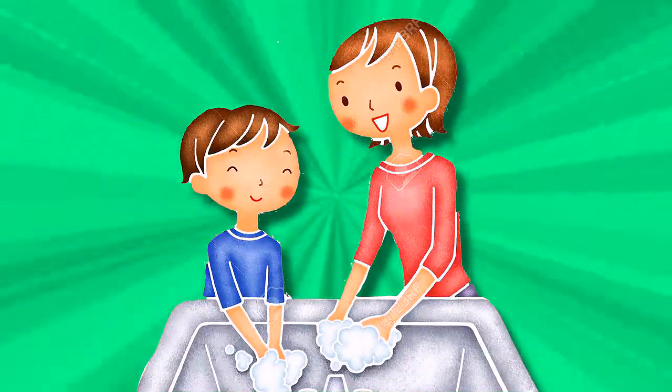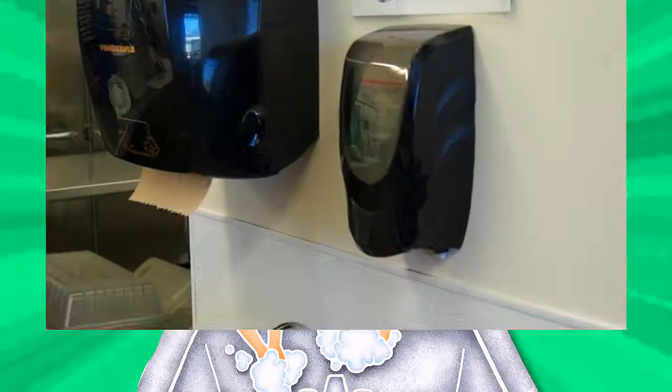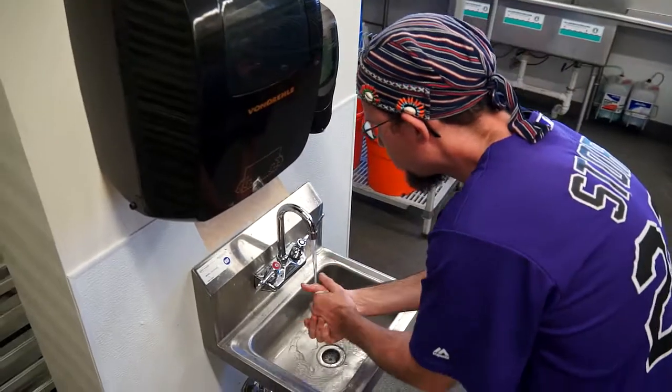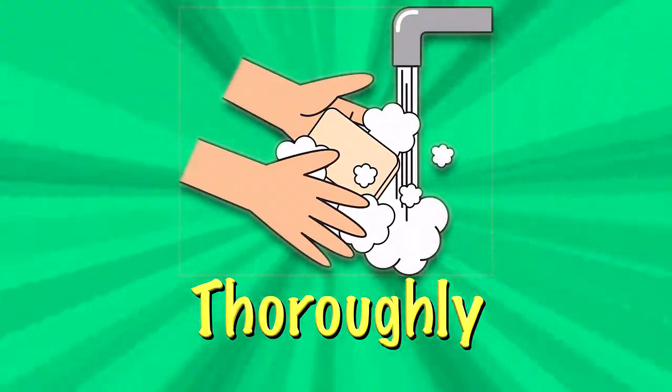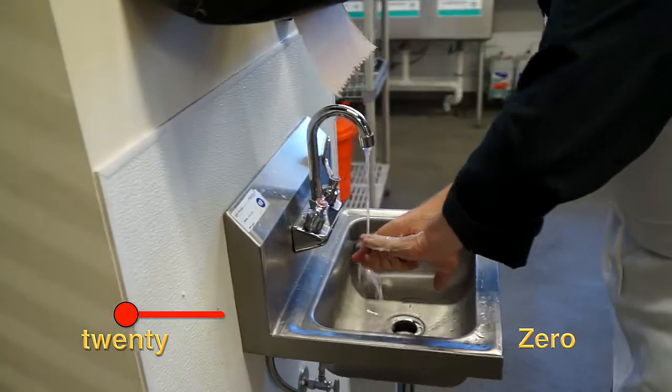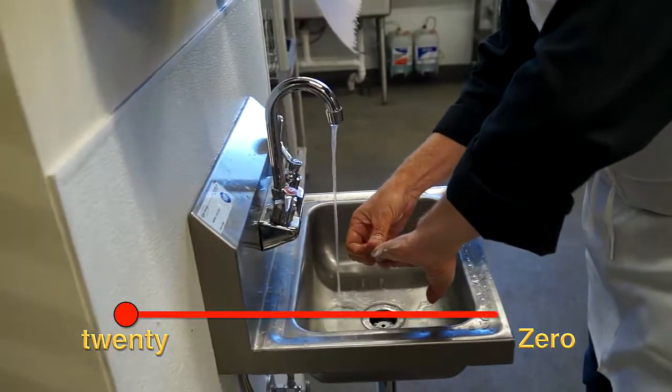Your mother told you to do it, and we're telling you to do it. When you enter the food prep area, whether from outside or just down the hall, wash your hands thoroughly. What's thoroughly? As you wash, count backwards from 20. That'll give you an idea.